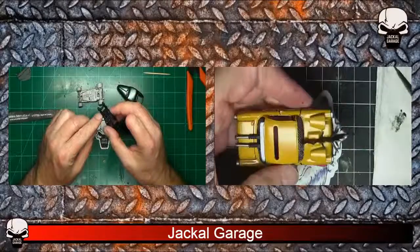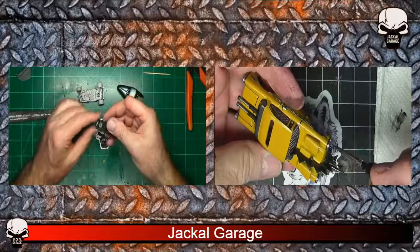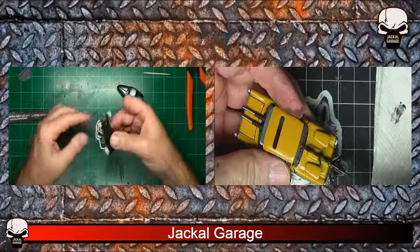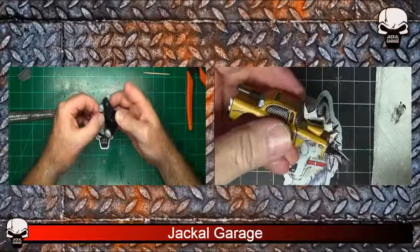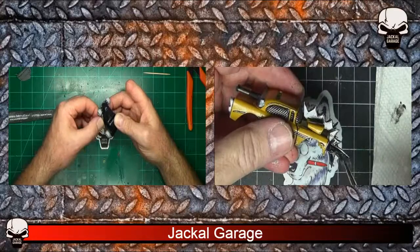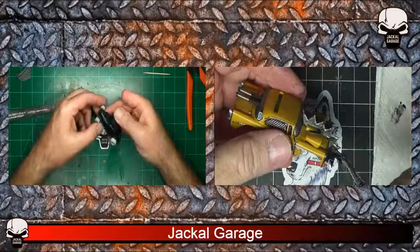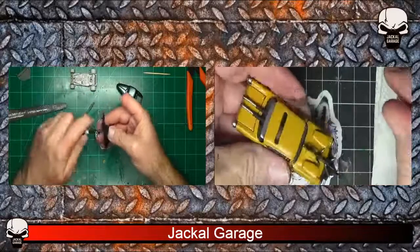So I think what I'm going to do, I don't know what this is. There's like a weird detail here. What I need to do to get these pipes to work is I think I need to cut that detail off and put the pipe back there. It's kind of sticking out the side here. That'll work. So let's slowly but surely trim that off.